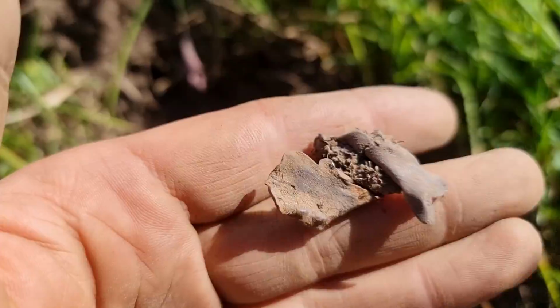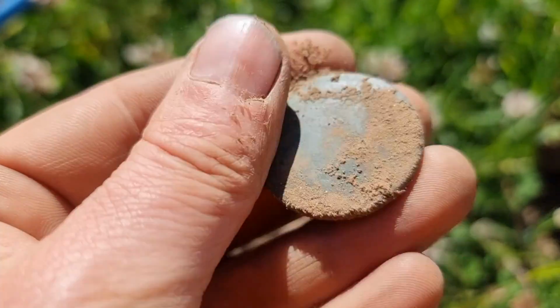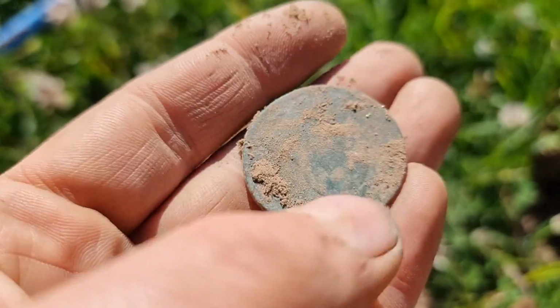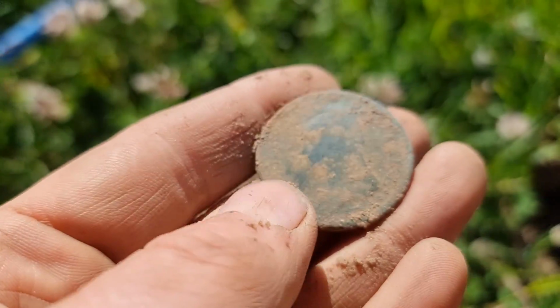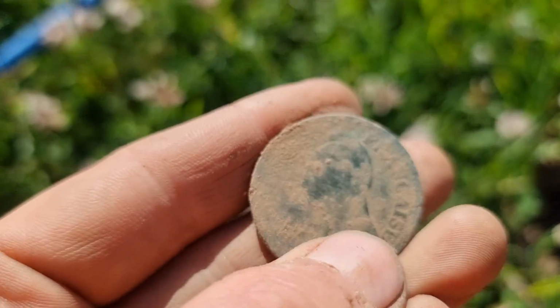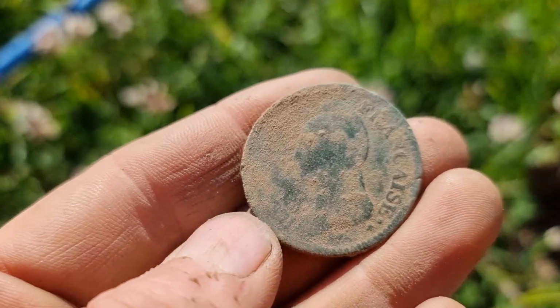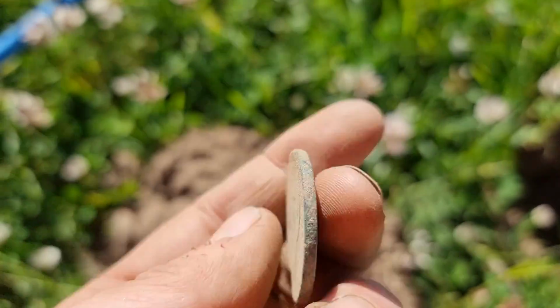Interesting. Not a fishy find at all. Ooh, nice big coin. Oh, I wonder if it's Roman. Don't know. Oh, could be. Could it be? Oh, that's unusual. No, it's not. Obviously not Roman. Anyway, let me give you a quick squirt and come back to you.